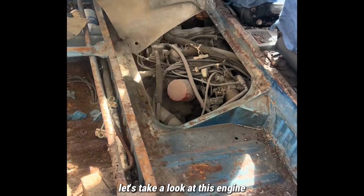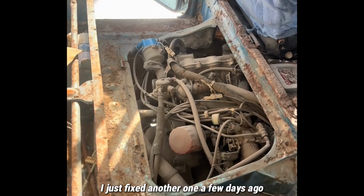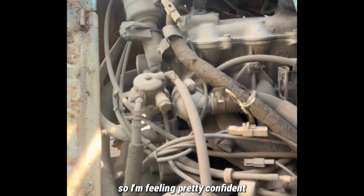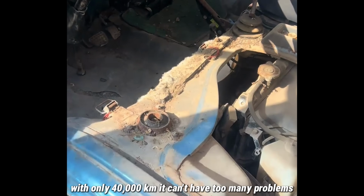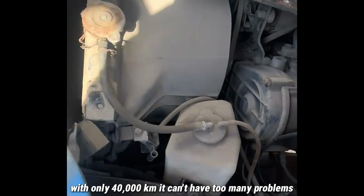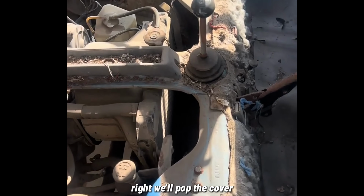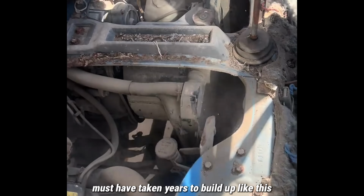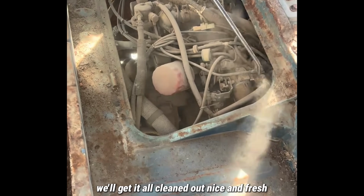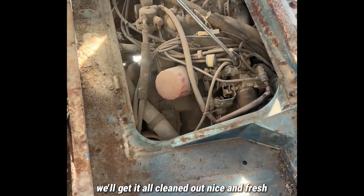Let's take a look at this engine. I just fixed another one a few days ago, so I'm feeling pretty confident. Even though it's covered in dust with only 40,000 kilometers, it can't have too many problems, right? We'll pop the cover, clear out all that old dirt. Wow, there's a ton of it. Must have taken years to build up like this. We'll get it all cleaned out, nice and fresh.